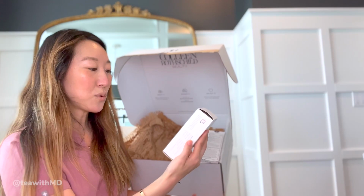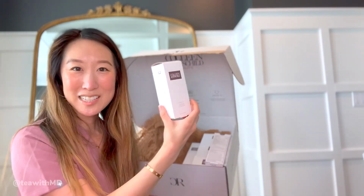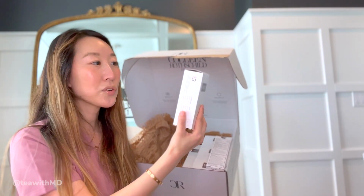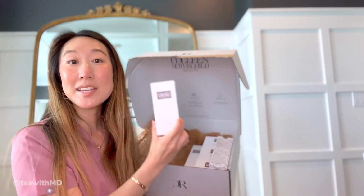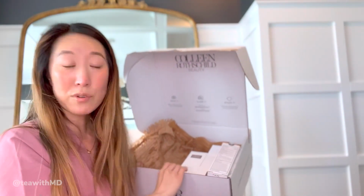And this one, face oil number 9. Sounds fancy. It's a fancy brand, I think. Luxury facial oil with 9 transformative oils that provide an intense moisture boost. Thank you, Colleen Rothschild. I've never tried that brand before, but I'm looking forward to trying it.